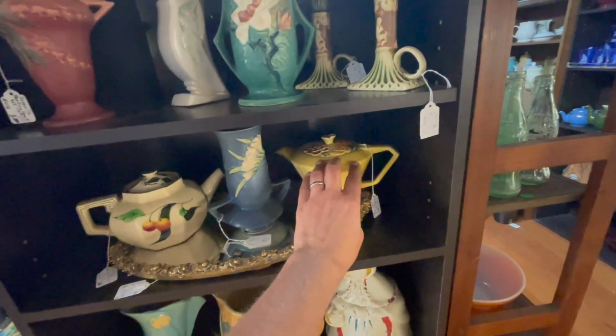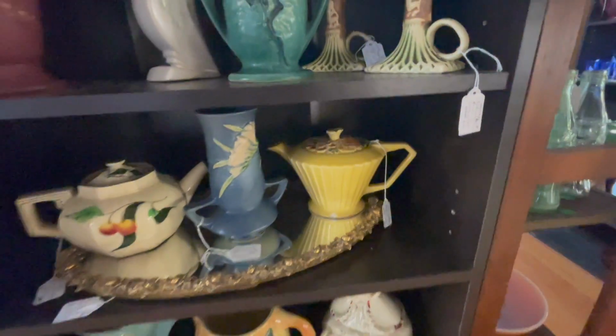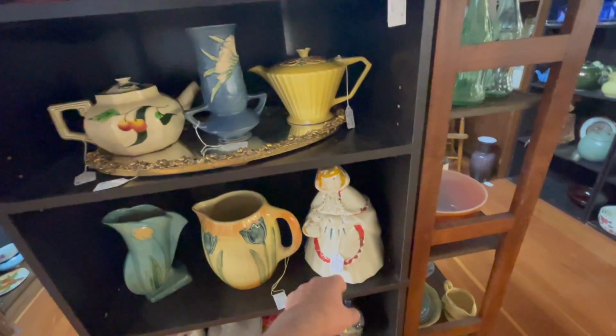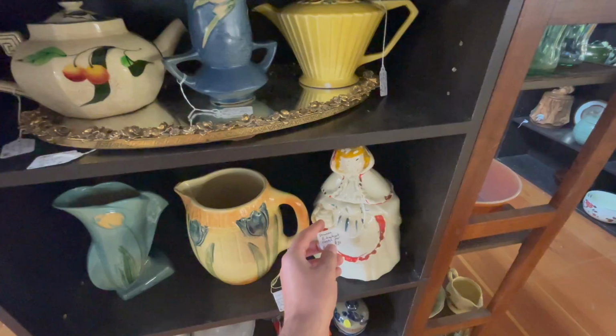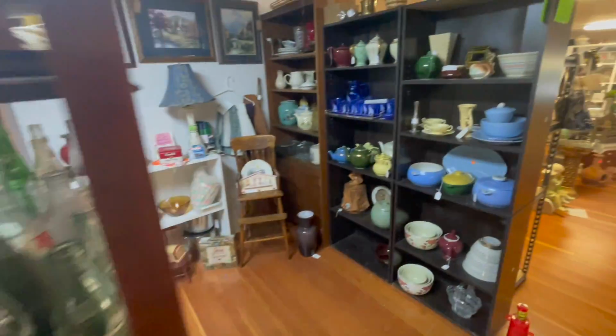I'm just having a good look, a good overview to see what sort of things. There's a little Art Deco teapot, pretty cute. Has like a fruit sort of floral pattern on the top of it. It's an old cookie jar. Kind of neat. The prices aren't so bad.